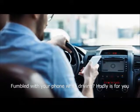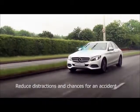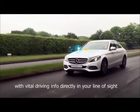Fumble with your phone while driving? Hudley is for you. Reduce distractions and chances for an accident with vital driving info directly in your line of sight.